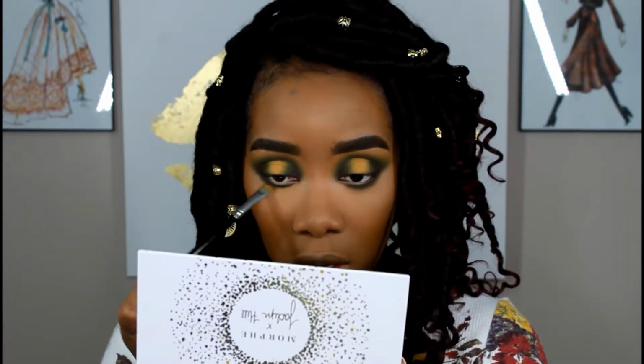Okay, so now I'm just going to blow everything out on the lower lash line and drag this out on that outer corner. And for that, I'm using this same brush that I used, what is this, A3. I used this to pack that accent shade on the center of the lid, and I'm going to go in with a little more on the tip of the brush and blow out that green on the lower lash line.